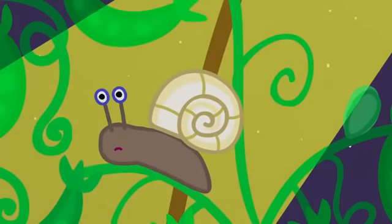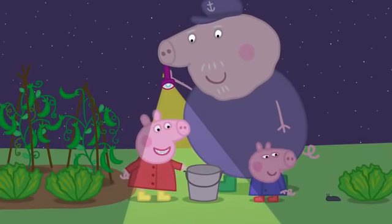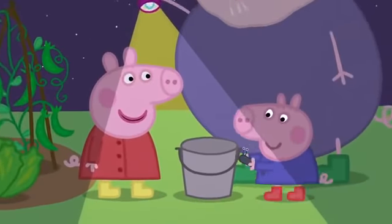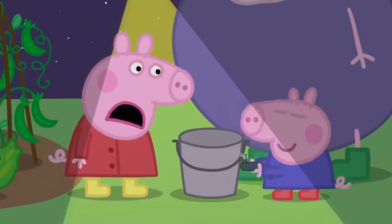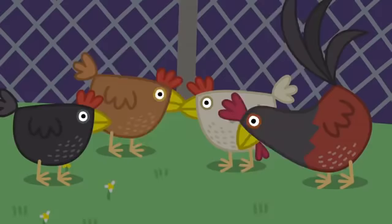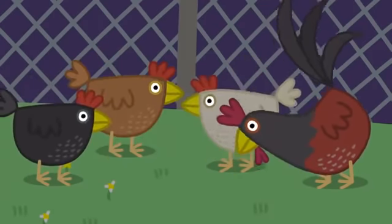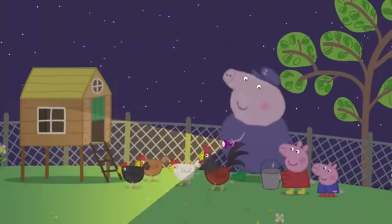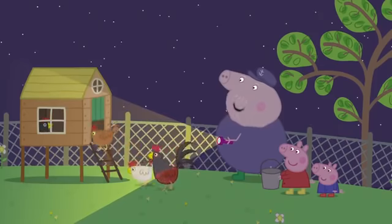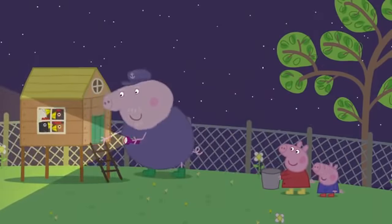One little snail. Two little snails. And a slug. Slugs are yucky. Here are Grandpa Pig's chickens. Sarah, Jemima, Vanessa and Neville. Hello, chickens. I need to put the chickens to bed. Night-night, chickens.